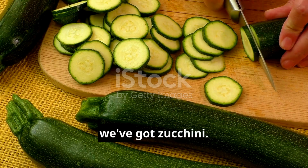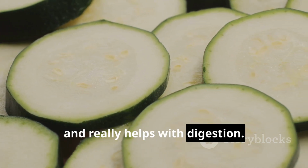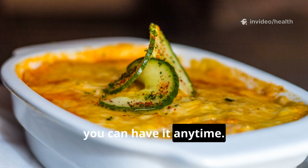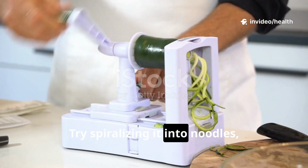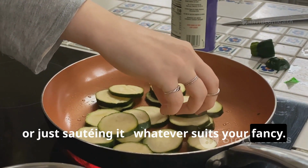Moving on to number 4, we've got zucchini. It's high in fiber, low in carbs, and really helps with digestion. The best part is you can have it any time. Try spiralizing it into noodles, roasting it, or just sautéing it, whatever suits your fancy.